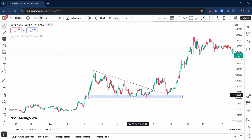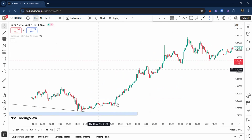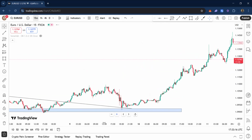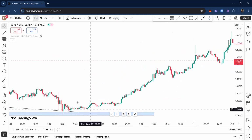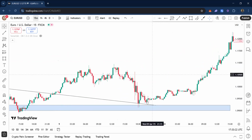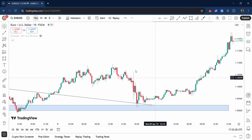Now your best entry would be after the break and the retest. This would have been your best entry. So the 15-minute time frame, to look for a confirmation for it to enter that market. And if you come here, you can look around for engulfing candles, and you can see that we have one here, which is supposed to literally be a confirmation for you to buy in the market.